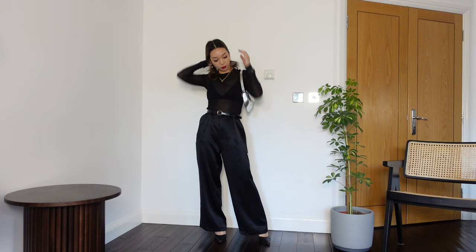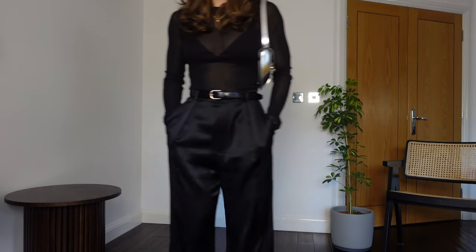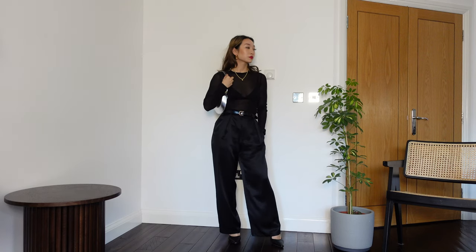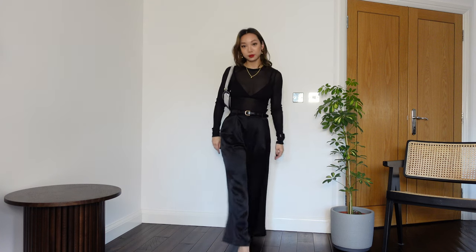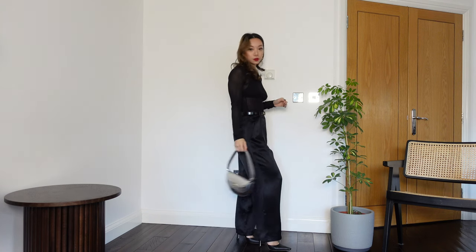Bringing back these silk trousers one more time to style them up again, just because I think they're such a great evening trouser. This is definitely more of a bolder look. I think that this is one for like a girl's night out, because I've gone for this sort of triangle bra and mesh top. I think that if you are going for a look like this, which is slightly more revealing on top, then I would pair it with loose flowing trousers, because I think that that sort of balances out the look. I really like this look.